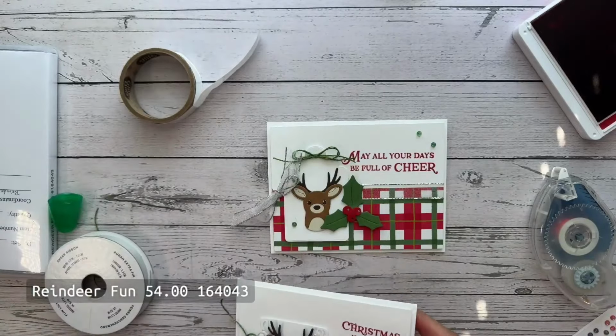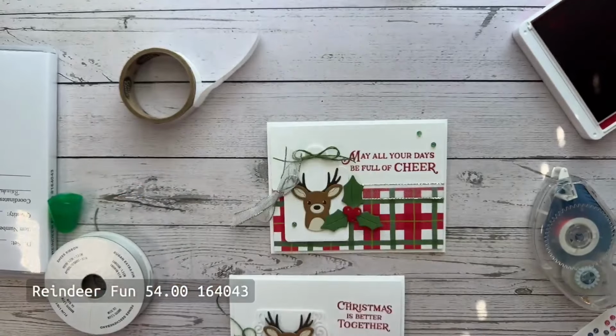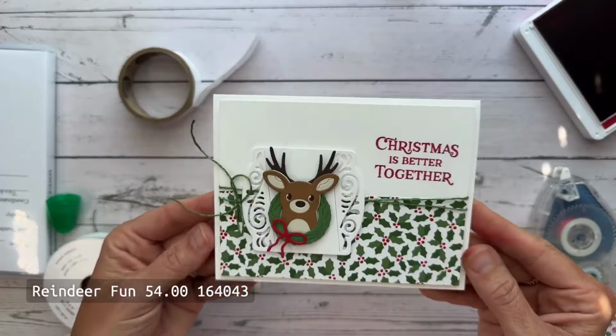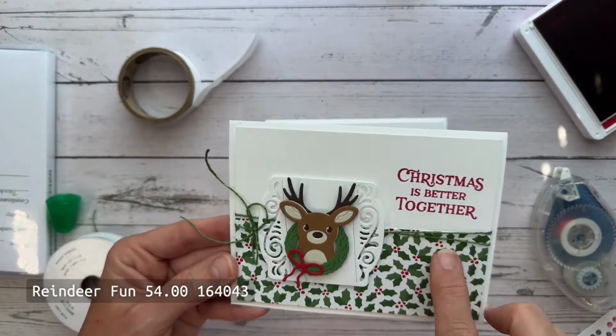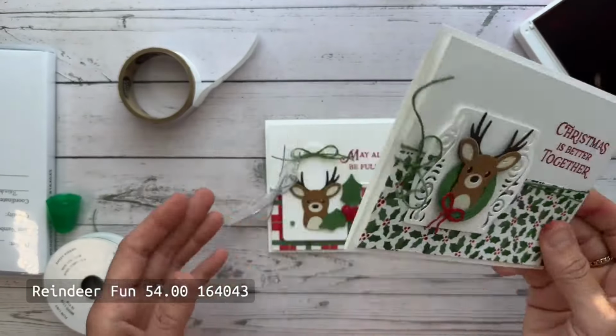And I used the dots yesterday, too. See how pretty those dots are? Anyway, you will get this card for free, but I want to show you, this is the same layout. I did the wreath there, and then I used the green twine there. And this word's in there, Christmas is better together.